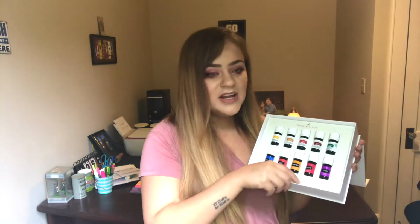This is another one that I use at night. It's an amazing calming oil for me personally. It also helps me a lot when I have migraines. It's something that just releases a lot of tension for me. So lavender is one that I literally will never live without. I could never go without it ever again. So that is what we have here.